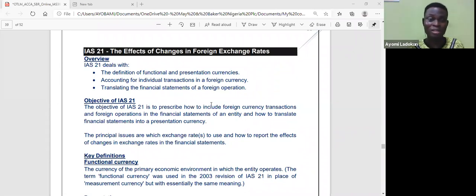So we still apply the same as IAS 21 when we are dealing with translating the financial statement of a foreign operation. So the first thing is what is functional currency and what is presentation currency. So I'm going to define it for you. I'll tell you what you should expect from the examiner. A functional currency is a currency of a primary economic environment in which an entity is operating. That's it. Functional currency is a currency of the country, of the primary economic environment in which an entity operates.